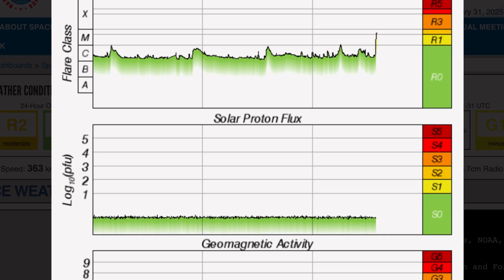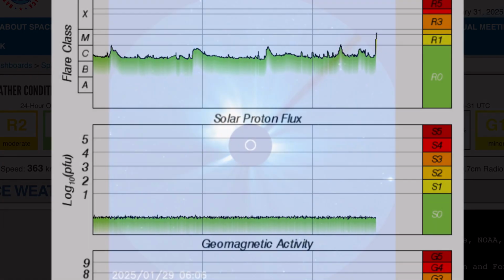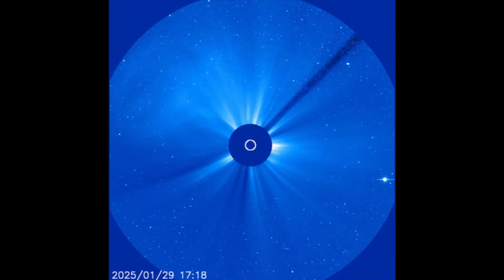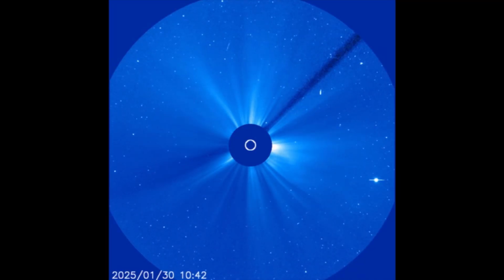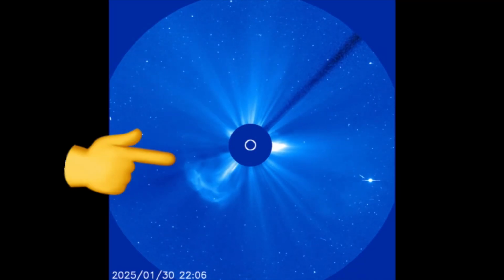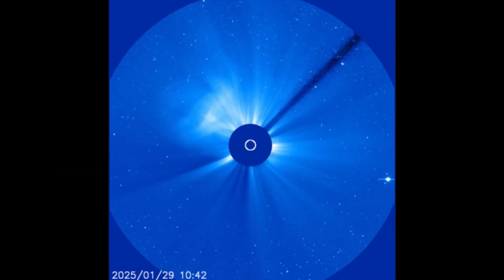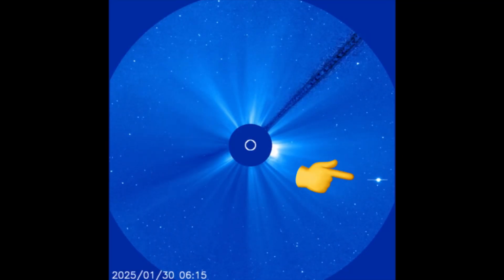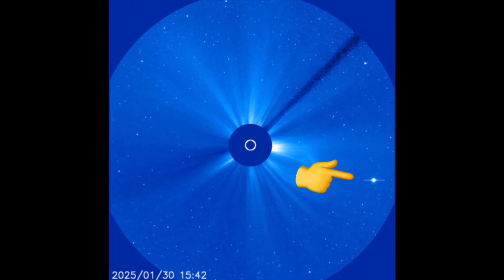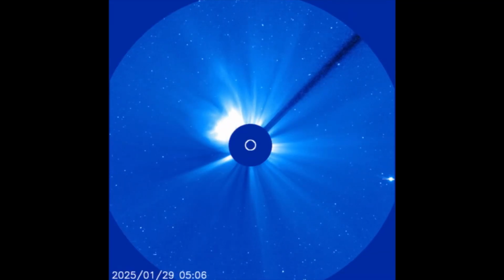Looking here today, pretty static, lots of C-class solar flares and a strong M6.7 solar flare. This was an Earth-facing event. Having a look at LASCO 3 wide spectrum, you can see on the left-hand side, that is the coronal mass ejection that was released from the plasma filament. Also a small CME coming out at Mercury, which is coming into view, heading for a backside retrograde.